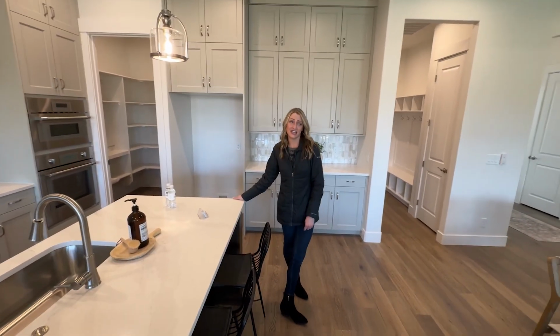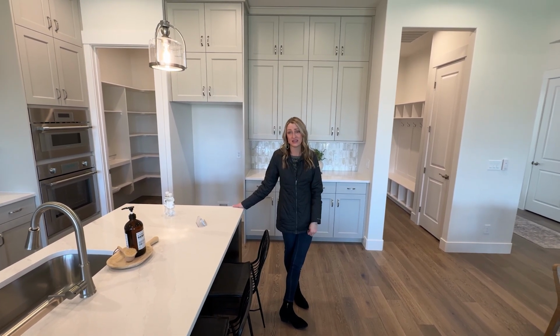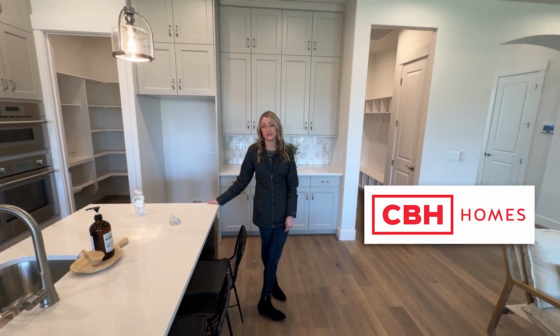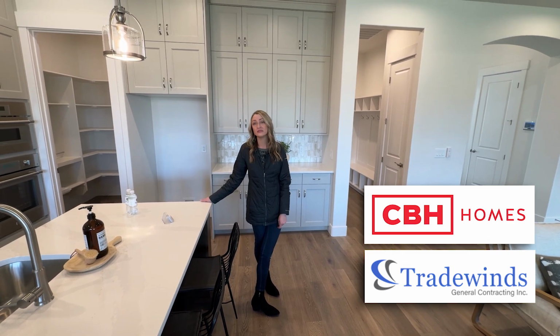If there's any other specific builder or price points or areas in the valley that you want to see, let us know. Like CBH is a big builder in town, at a much lower price point. We'd walk through CBH if that's what you're wanting. If you want to see more Tradewinds homes and more $4 million homes, we have the connections to get into really any home that you want to see. Whatever you want to see, please let us know.